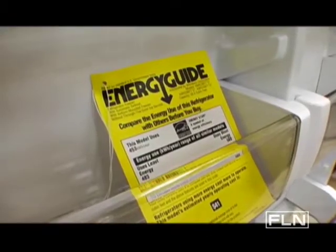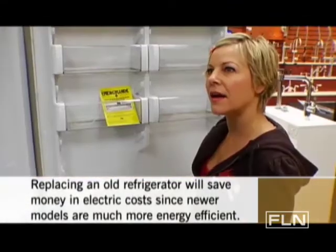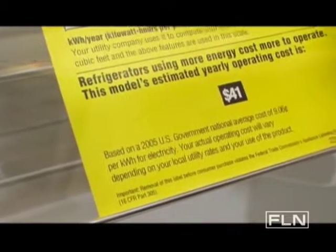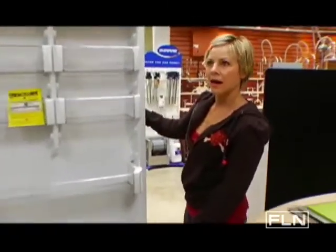And I noticed there's an energy guide. What does this mean? Well, this is one of the few refrigerators that's Energy Star. And to qualify for that, you have to be minimum 30% more efficient than what government standards say they need to be. And is that true? It's only $41 to run this a year? $41. How much would this run? This one is in the $6,000 range. All right, well, let's go check out some other units.